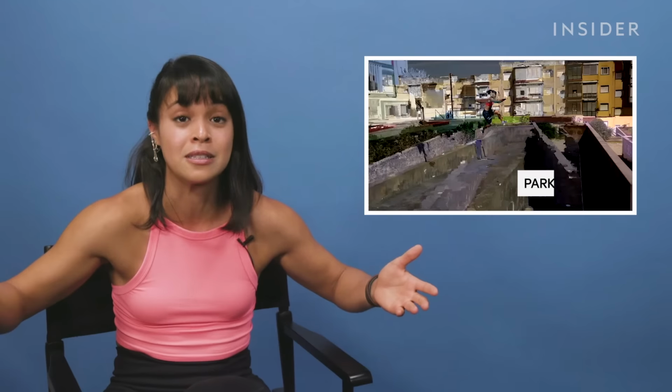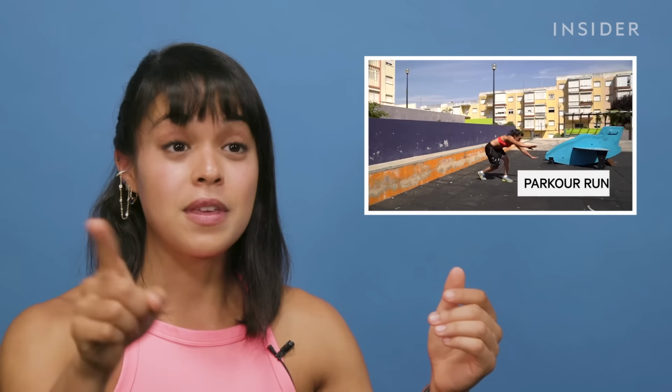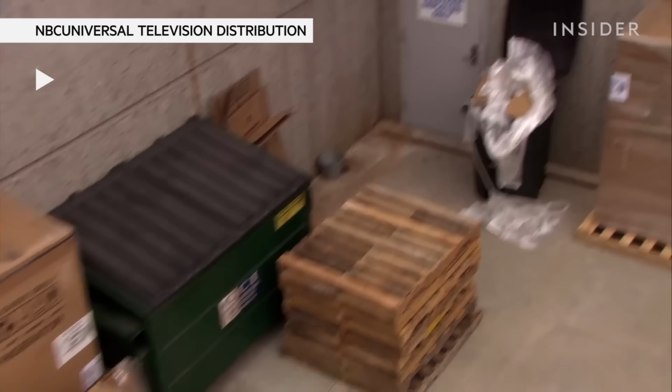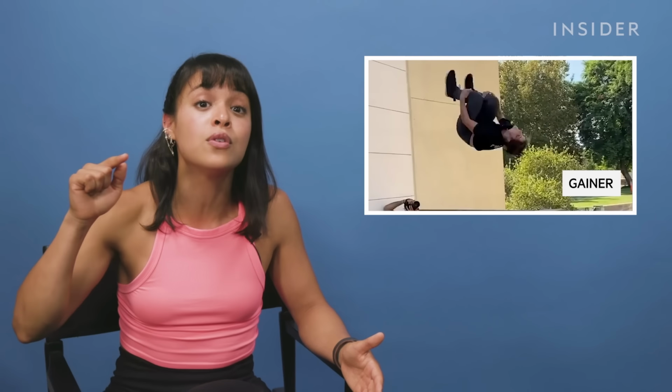We call sequences of movements that we usually film and post on YouTube or on Instagram a run. We're standing around, we see something that we want to do. Oh, I can do this from here to there. Okay, now how do I connect it all? Backflip gainer into the trash can. Yeah, gainer! A gainer is a backflip that travels forwards.